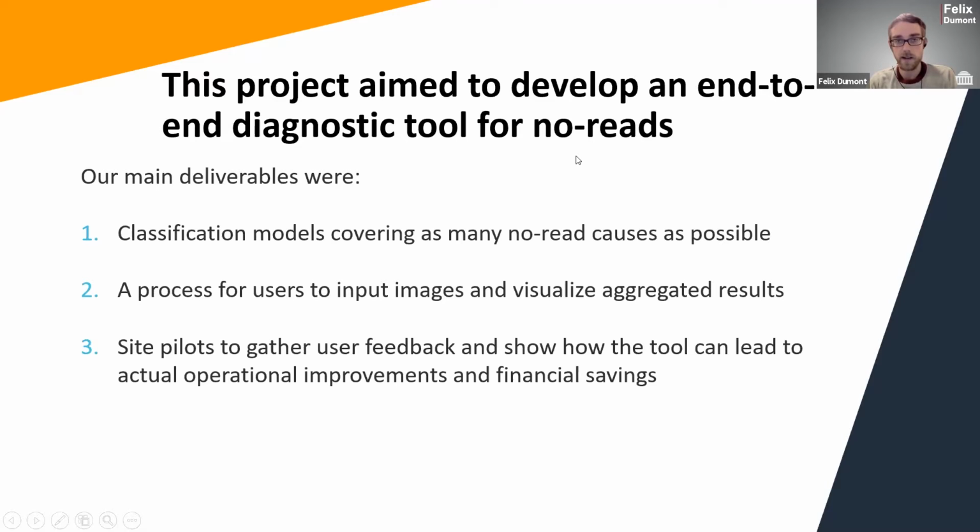40% of your no reads are caused by packages that are not positioned properly, and 20% are due to packages that have fallen off the conveyor belt, and 20% are due to packages being damaged. You want to be able to give each site a breakdown, and then they can go and act on the specific site reasons that we've identified.